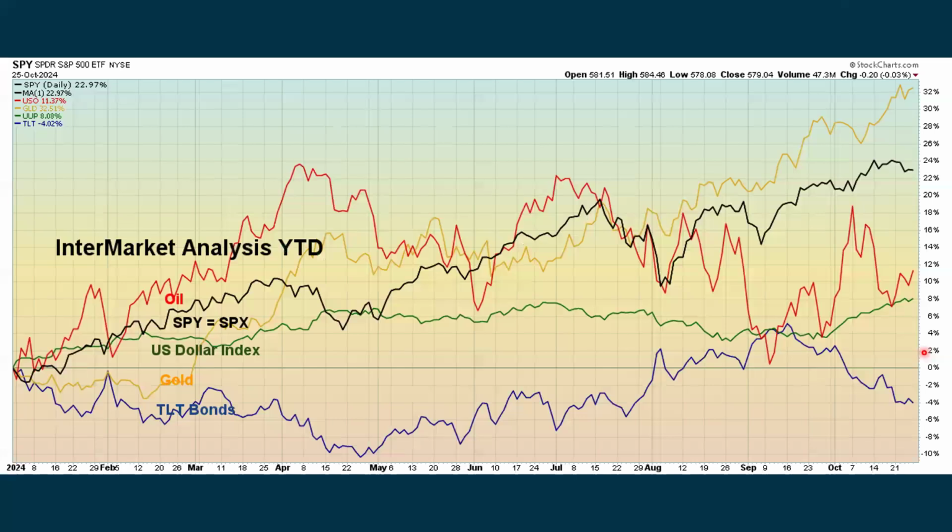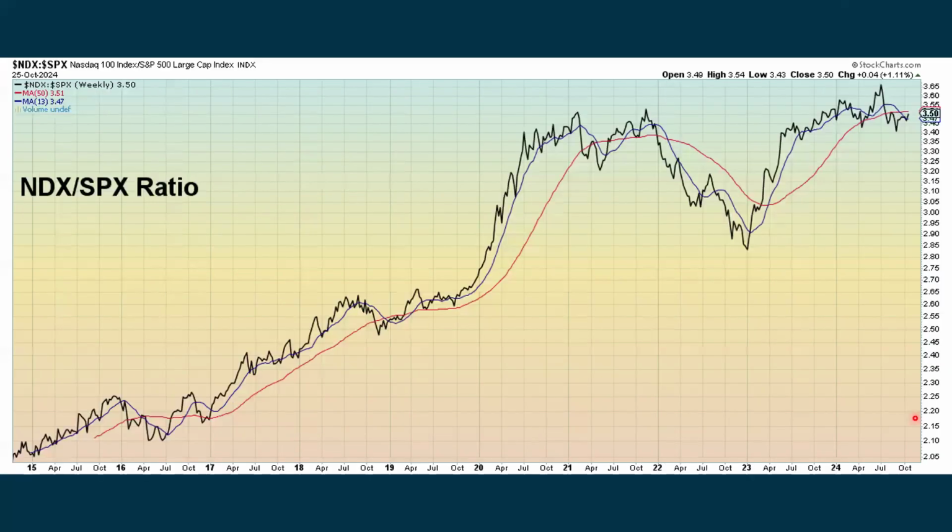That's the red line. Looking at the intermarket analysis chart, we still have gold doing the best, followed by stocks going back to the beginning of the year. And then oil saw a bit of a bounce up as oil was going back up slightly due to geopolitical events. It was in the 60s, now it's in the 70s. Where the green, that's the dollar. We still have the price of bonds going back to being negative year to date.